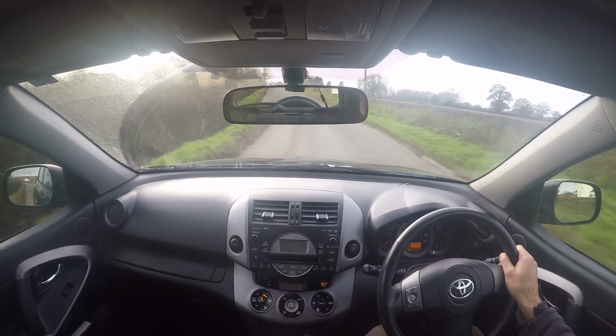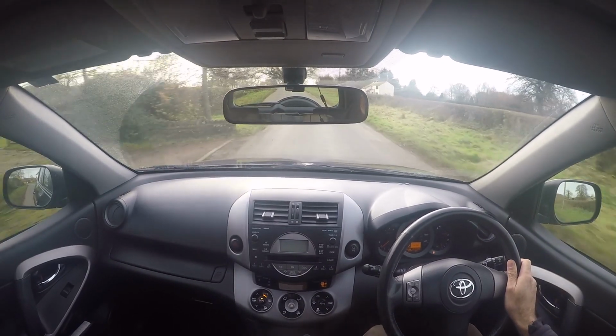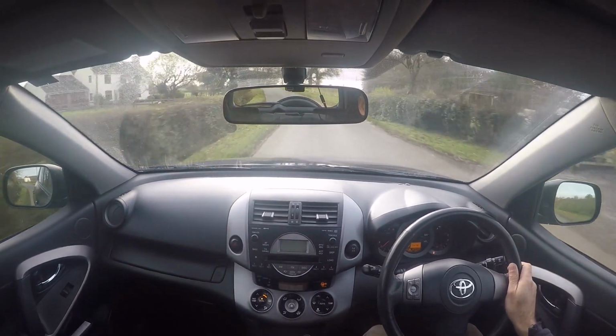There we are. The road test, as I said, is done on these very quiet country roads close to our premises, so hopefully it will be representative of what you feel yourself if offered a test drive in the car.